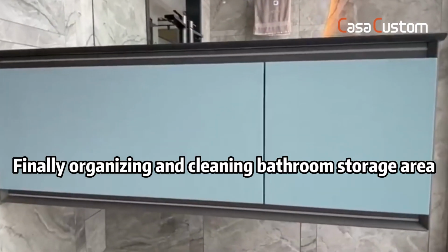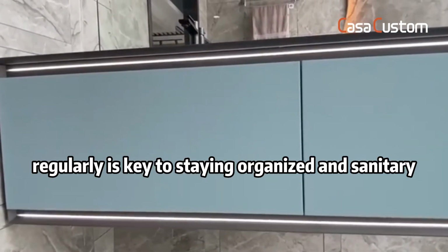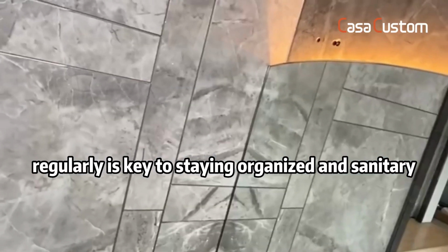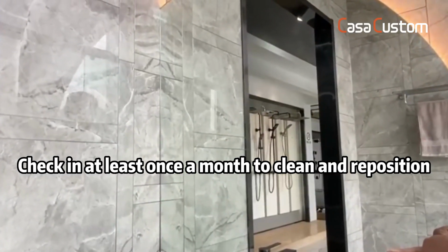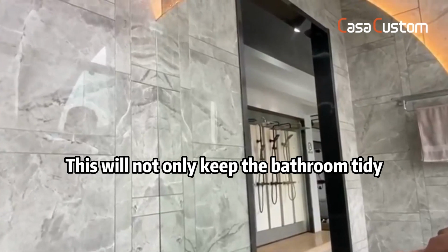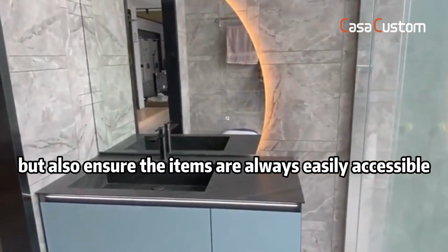Finally, organizing and cleaning the bathroom storage area regularly is key to staying organized and sanitary. Check in at least once a month to clean and reposition. This will not only keep the bathroom tidy, but also ensure the items are always easily accessible.